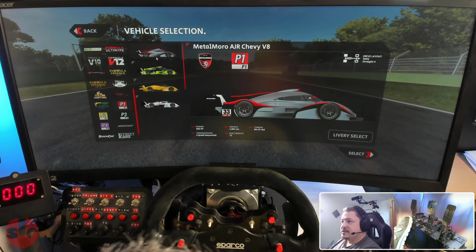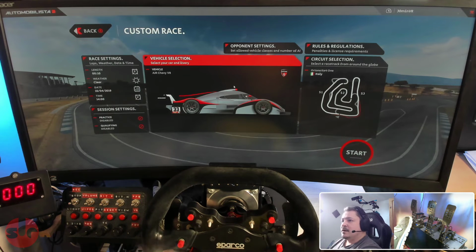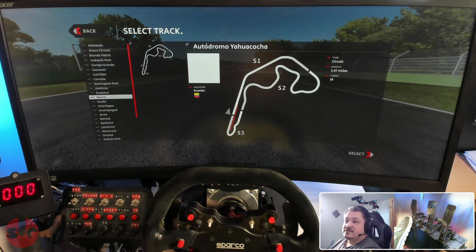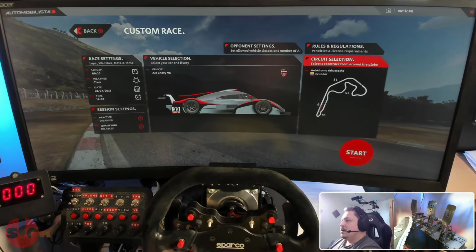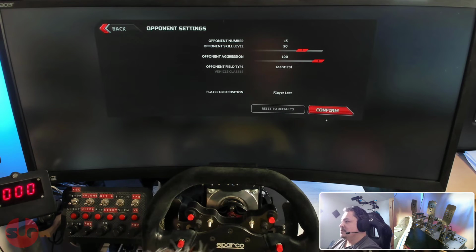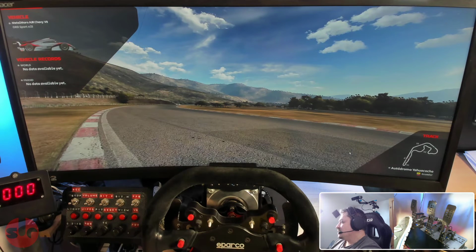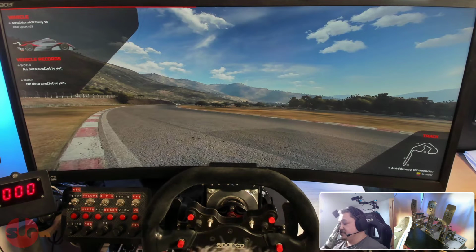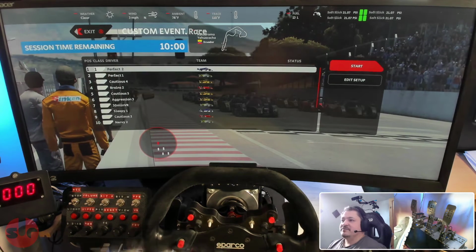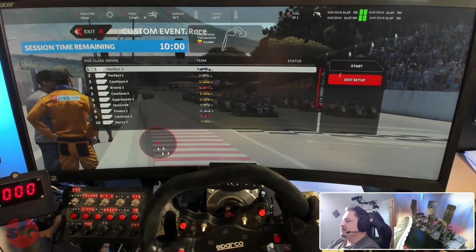So I'll run this because this is the one I've run many times, the Metal Moros at Ibarra, I don't know, could be wrong. And I'll do 15 opponents just to avoid the big smash. There'll still be a bit of a smash, and that just proves they haven't fixed this yet. It does need some work. I also tried the sprint cars on this track, and they have the same sort of problem as well. It's not too terrible, but it does spoil it a little bit.